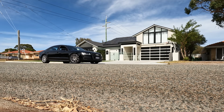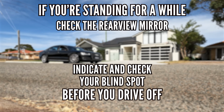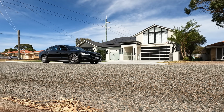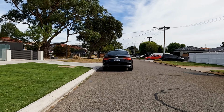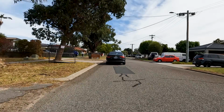Now, if you start to move forward in less than 2 seconds, and if you keep an eye on your rear view mirror while changing gears, then you don't have to indicate right and check the blind spot. But most candidates take a lot longer. If you've been standing there for 15-20 seconds, I suggest that you check your mirror, indicate right, look over your shoulder before you take off. From this point on, you will not receive any instructions by the assessor.